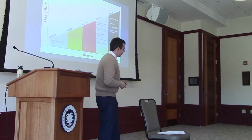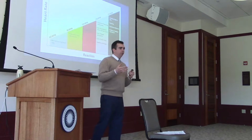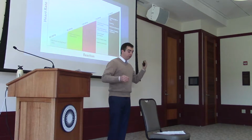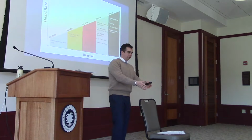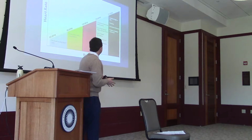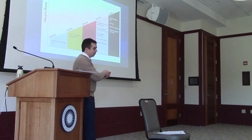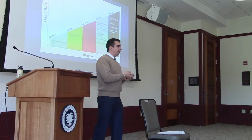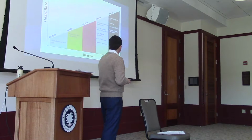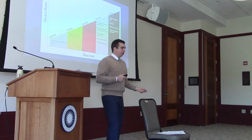This is where you get tunnel vision, where you get auditory exclusion, and someone might be telling you something, but you just don't hear them because you're so stressed and focused on a specific task. This is where police officers might be in an engagement and firing their weapon, but don't hear the shots ringing out. And obviously that's not good, you're losing your ability to perform.